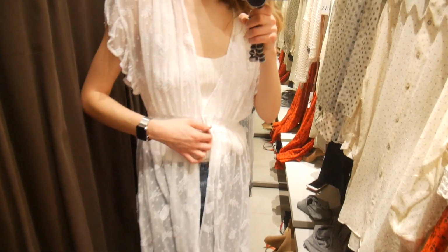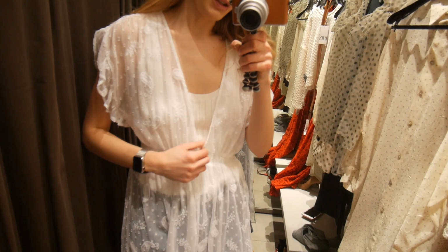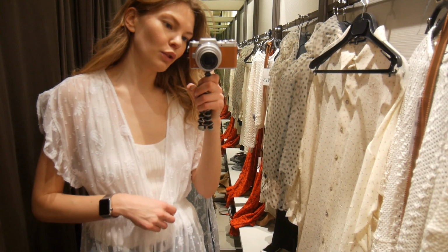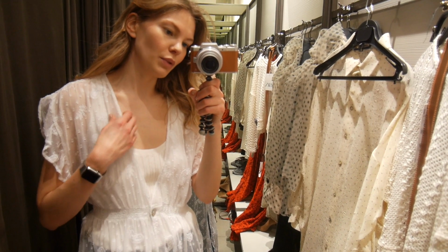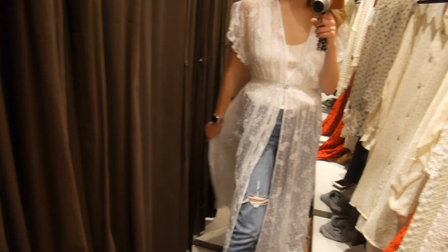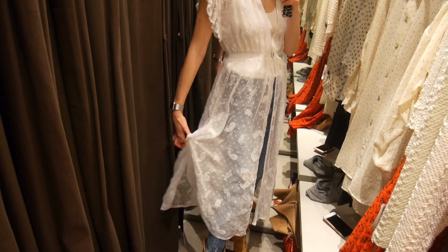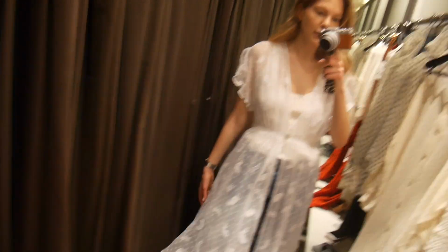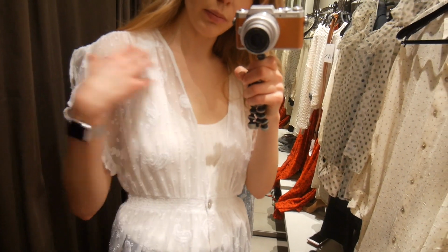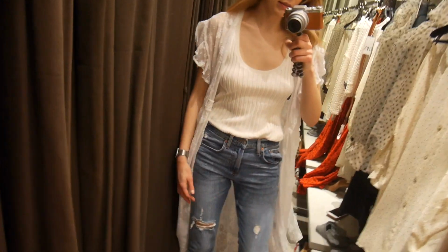And then on top I have this sort of dress, but it's more of a, I don't even know how to call this, but in summer this will look so beautiful over a swimsuit. But I really like to layer things like that. It's kind of like a bit of a coat, but it's see-through, with a bit of a polka dot detail going on. It's white, not cream white, more of a blue white, but I love it with denim. You can unbutton it completely.